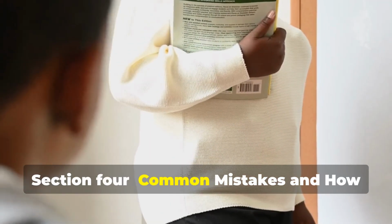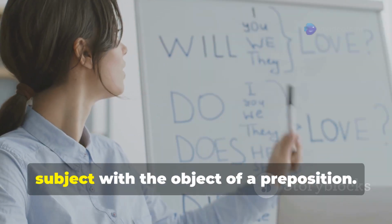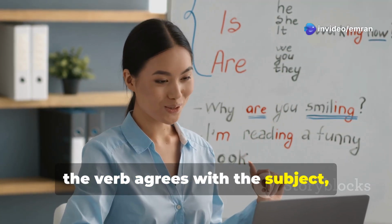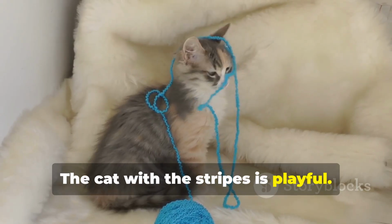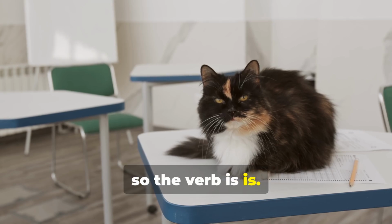Section 4. Common mistakes and how to dodge them. One common mistake is confusing the subject with the object of a preposition. Remember, the verb agrees with the subject, not the object of the preposition. For example, the cat with the stripes is playful. The subject is cat, not stripes, so the verb is.